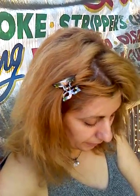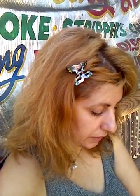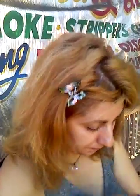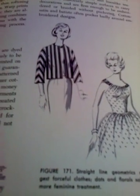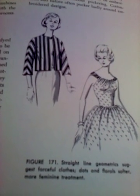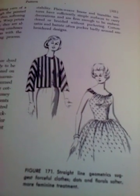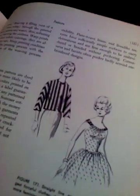Furthermore, judge the fabric background for stability. Plain weave linens and linen-like textures have sufficiently simple surfaces to carry decorations and are firm enough to be embroidered or braided without puckering. Cotton satin and batiste, it says, often pucker badly around embroidered design. And these are showing straight line and geometric, dots and florals patterns.